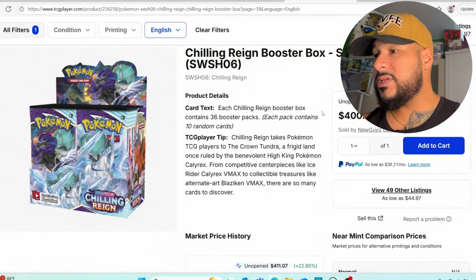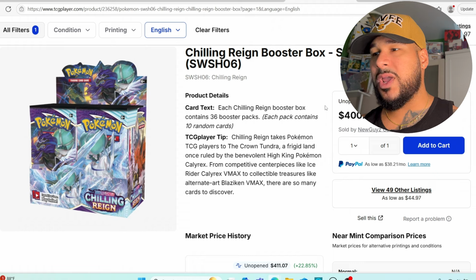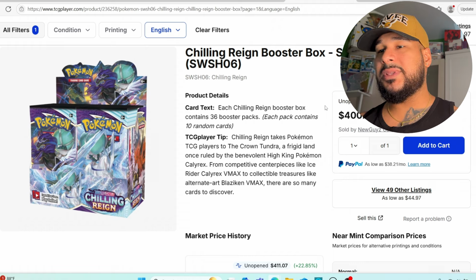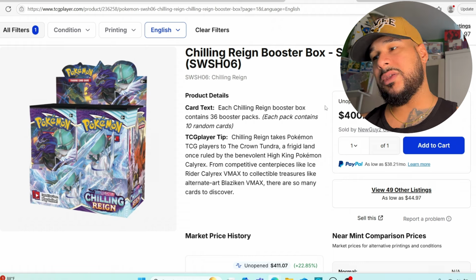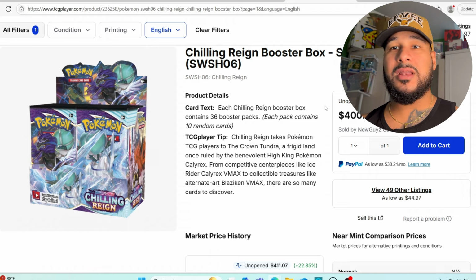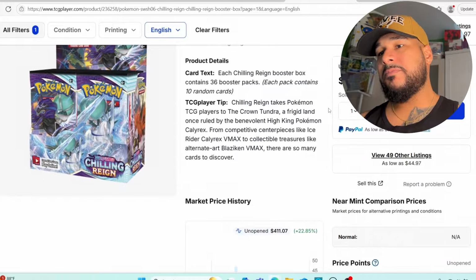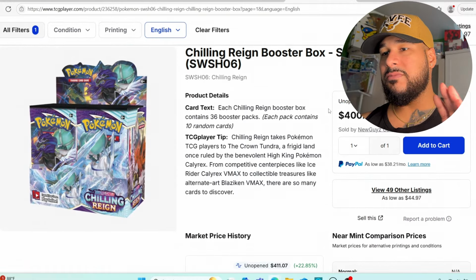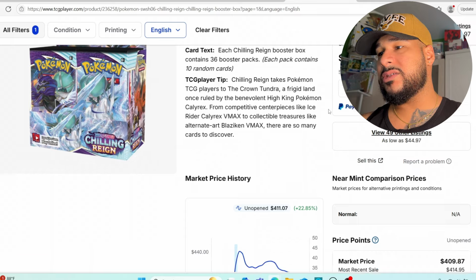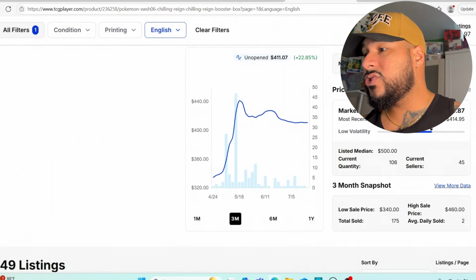So next one is Chilling Reign. Chilling Reign, another one that was kind of getting bunched in with Lost Origin and Fusion Strike because they all took off at the same time. But this is definitely not up there with those two. You can't even compare the Blaziken to that Giratina, and you can't compare the Blaziken to that Gengar or any of the other cards in there. Really not comparable. I would personally put Chilling Reign more with Brilliant Stars and Astral Radiance as opposed to the upper tier. But it's sitting at $409 market now.